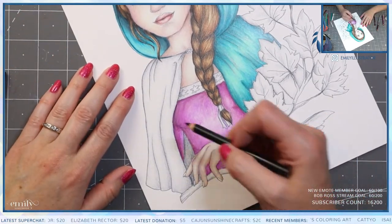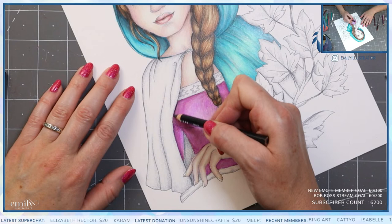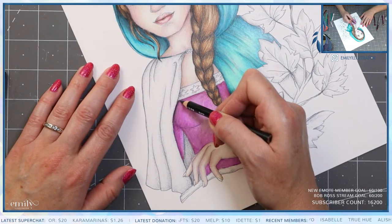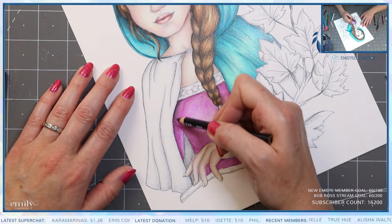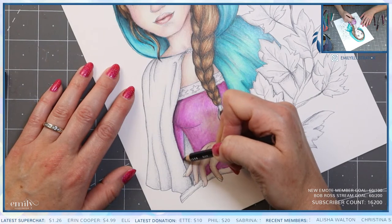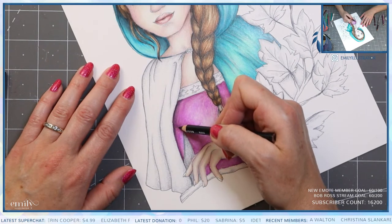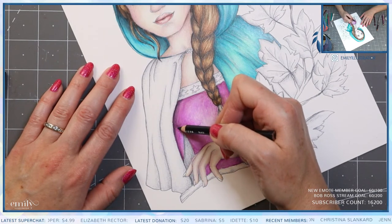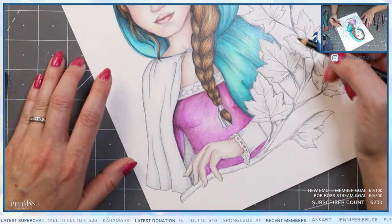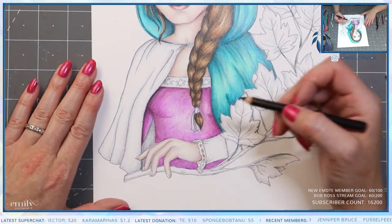All right, we are gonna use a little bit of black here. Okay, yeah, so Friday we'll do work in progress. I'm gonna look through the ones that we've done so far, but I'm leaning towards the shower page for the work in progress. The forest shower. Okay, so we're gonna do a little bit of black there.